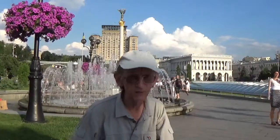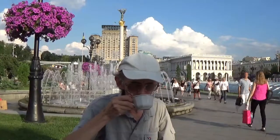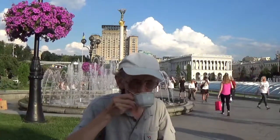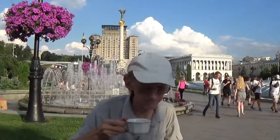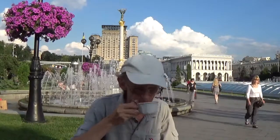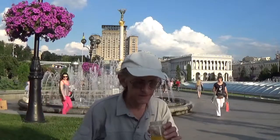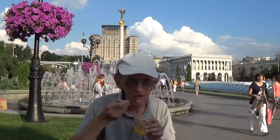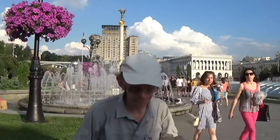And that's Independence Square, and these are the fountains of Independence Square. And I'm sitting here with my cap and drinking a tea. And not only the tea, I am drinking the tea with honey. Yes, you will be surprised, because this is honey. And where is honey? Honey is here. And what is honey? So that's sweet Ukrainian honey.